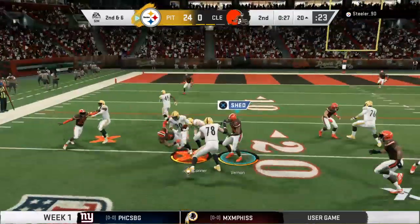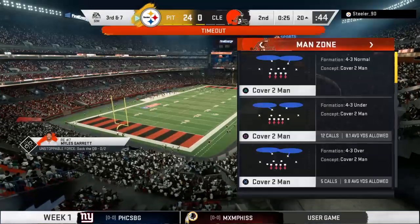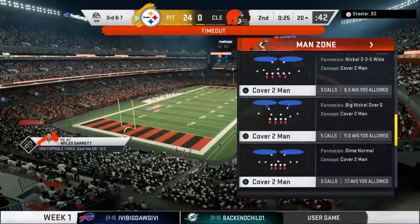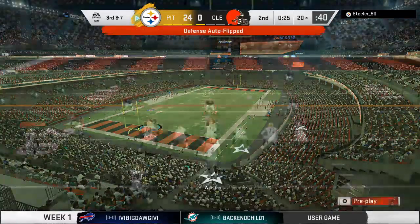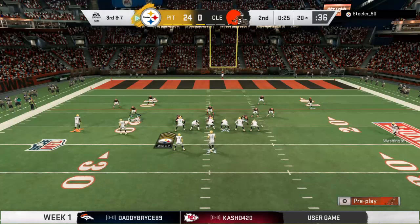On 2nd down now, it's Connor. And they go the wrong way here, knocked back to the 20. Now the Browns signal for the 2nd of their timeouts as they'll stop it with 25 seconds to go here in half number 1.